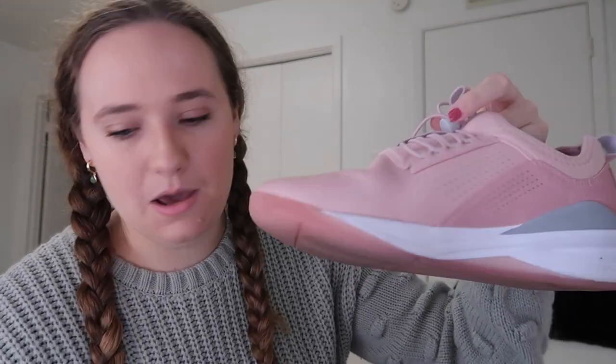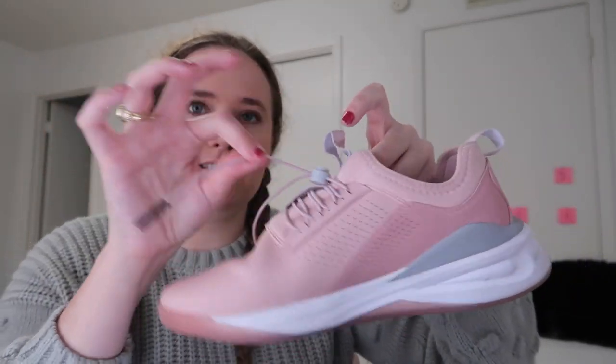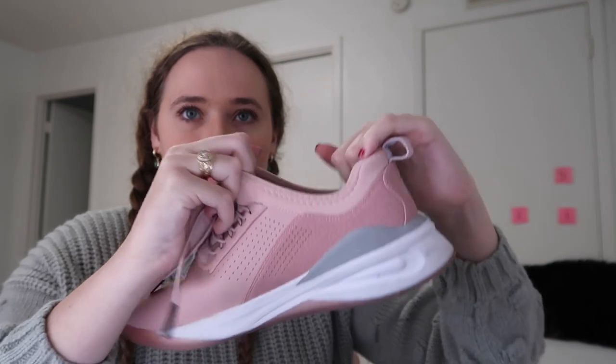And pink is my favorite color, as you guys know, so I really love this pair, but the bottoms are pink too. They have this little gray side to them, and they're made the same way, so they have this stretchy little band right here, and they go like this.